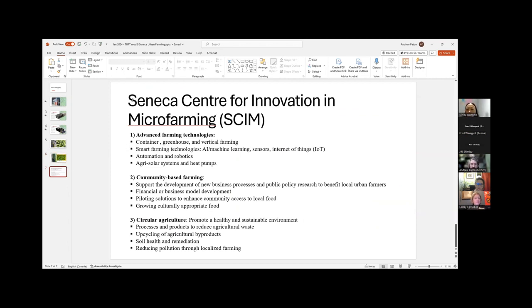The other thing that we're doing is this is part of our Center of Innovation in Microfarming, which we're supporting research across all of these areas. So advanced farming technologies, which is most relevant here, but also we're doing research into community-based farming.